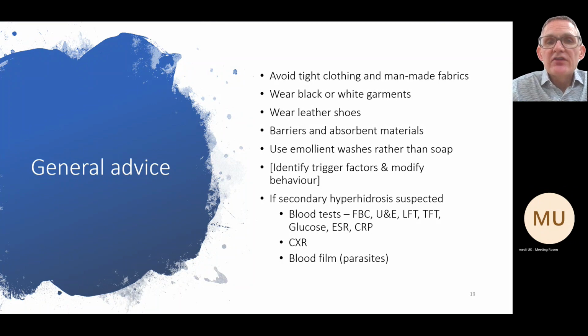Many textbooks will also say identify trigger factors and modify behaviour, but the trigger factors for people to sweat are everyday activities, entering a room of unfamiliar people, just going about your everyday tasks. If you advise patients to do that, they will often get more emotionally withdrawn, so it's not good advice to give at all.